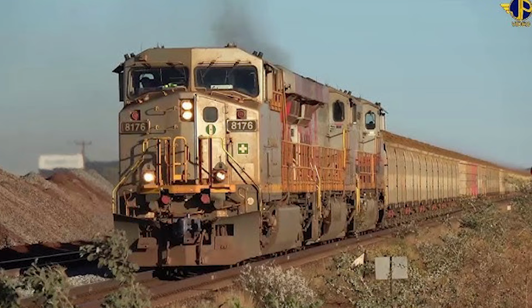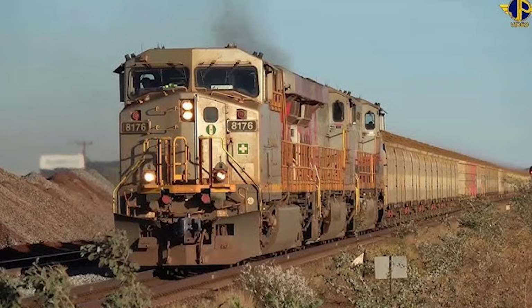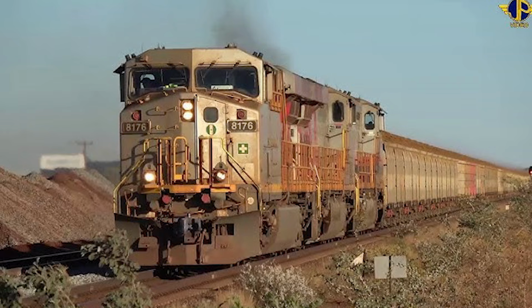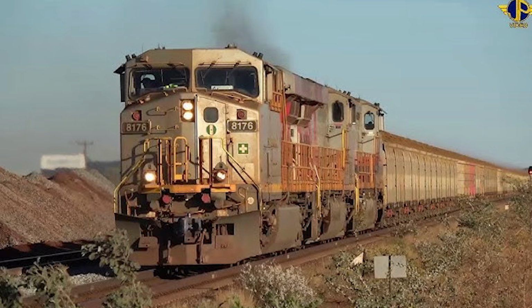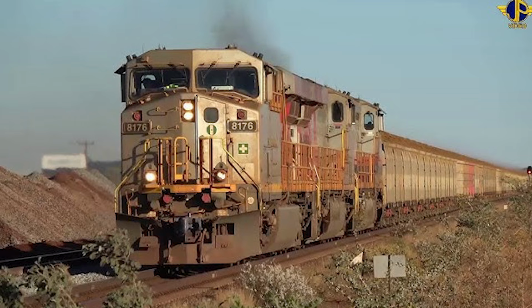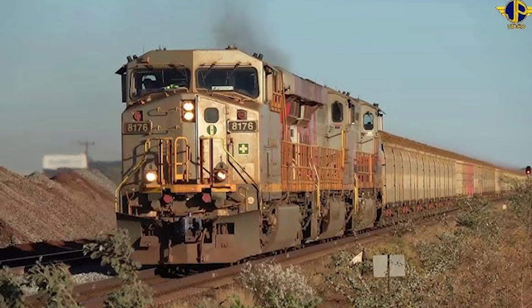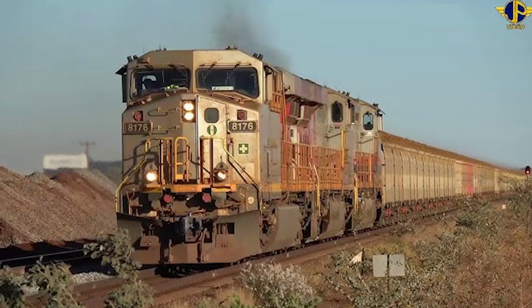The GE 7FDL12 engine drives an AR-15 alternator, which in turn supplies DC power to 6 GE752AH traction motors. This might sound like standard diesel-electric architecture, and fundamentally it is, but the Australian implementation includes specific adaptations for long-distance heavy haul.